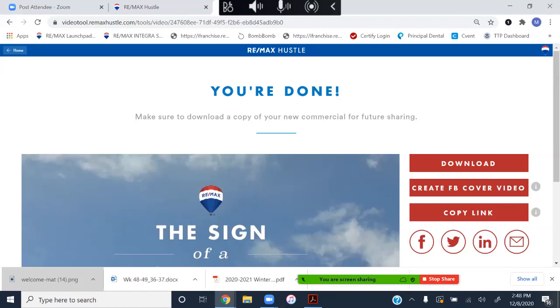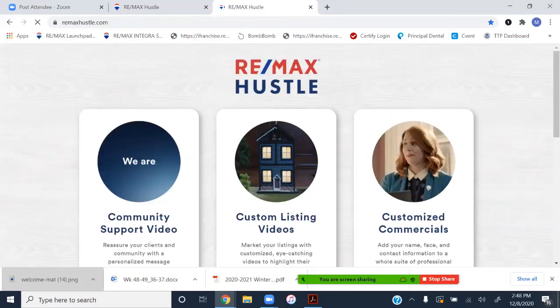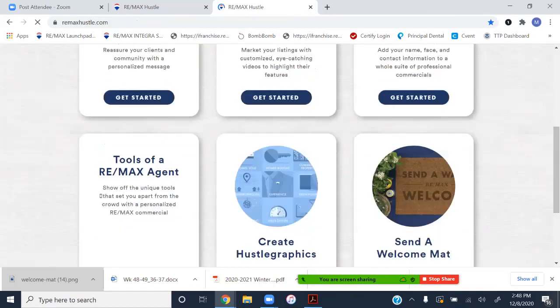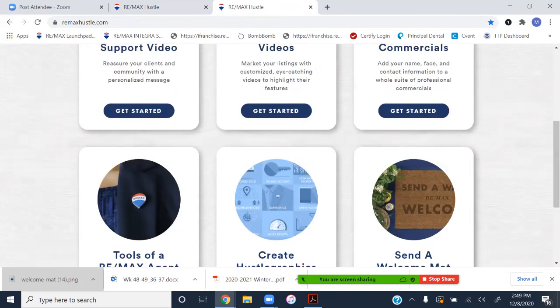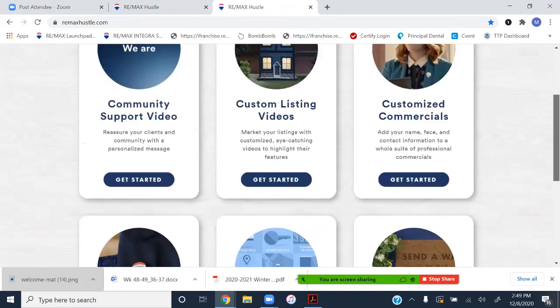Isn't that a nice one? And there are several other ways. So I basically went backwards because I like to end with the best last. And these, like I said, only take a couple of minutes, as will the rest.